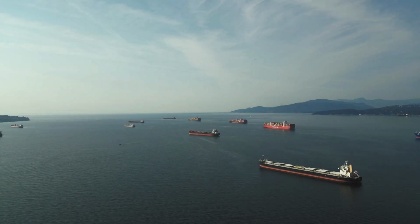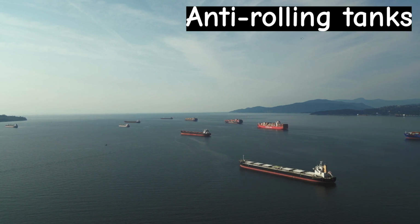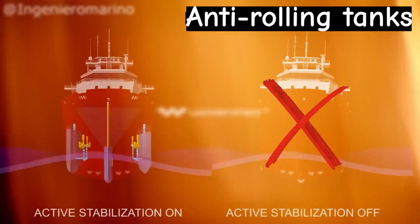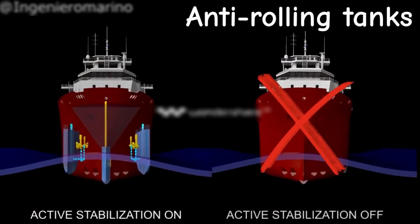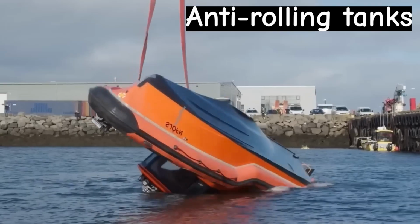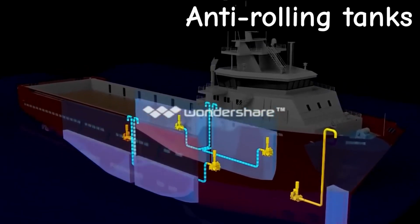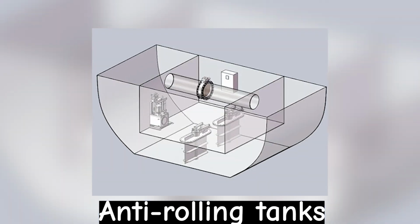Another stability device is anti-rolling tanks, which are tanks installed across the width of the ship, containing water. These tanks serve to balance the ship's weight when it tilts to the left or right, causing water to flow from one side to the other. This reduces the rolling motion of the ship and improves the comfort of the crew and passengers. Anti-rolling tanks can be active or passive. Active tanks have a pump system that controls the water flow, adapting to sea conditions and the ship's load. Passive tanks do not have pumps but have openings allowing water to pass through due to gravity.